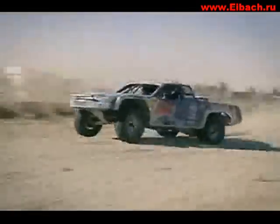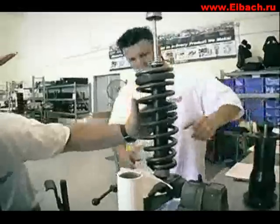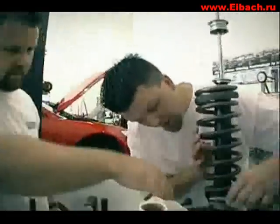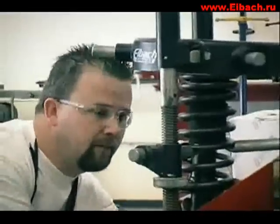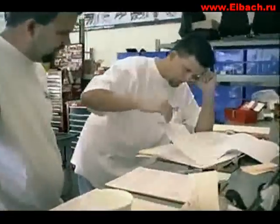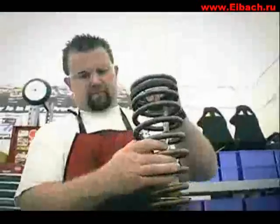Before we can start to produce our springs, of course, we have to design them. This is where it starts. These guys spend their time taking cars apart. They precisely test and measure the stock springs from the car and start the process of determining what each specific car needs in terms of high-performance suspension. From there, we develop the design and create a prototype spring.